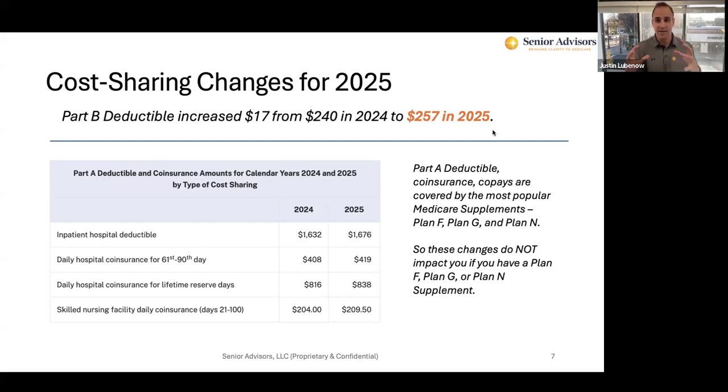That's because you have to meet that Part B deductible before the plan covers the other 20% and you're fully covered. So you will start to get bills again if you have a Plan G or a Plan N, for example, until you reach that $257 deductible. These other cost sharing changes are for Part A, deductible and copays, coinsurance. These Part A changes will not impact you if you have a Medicare supplement.